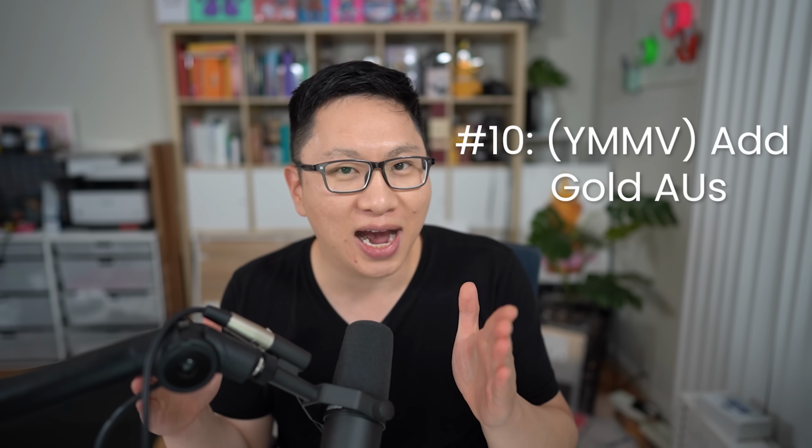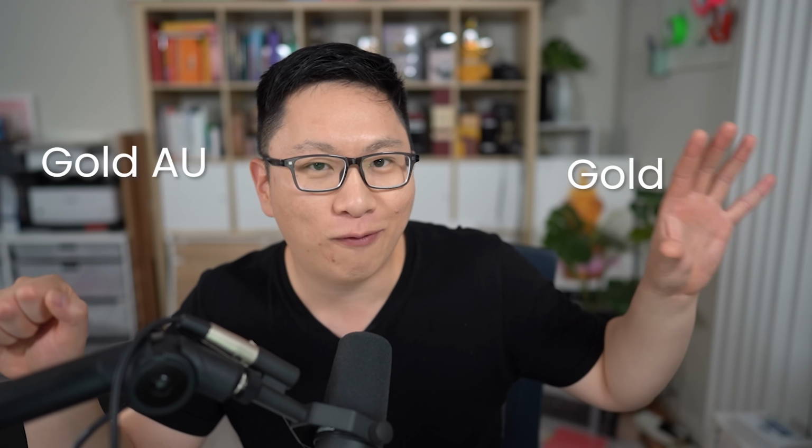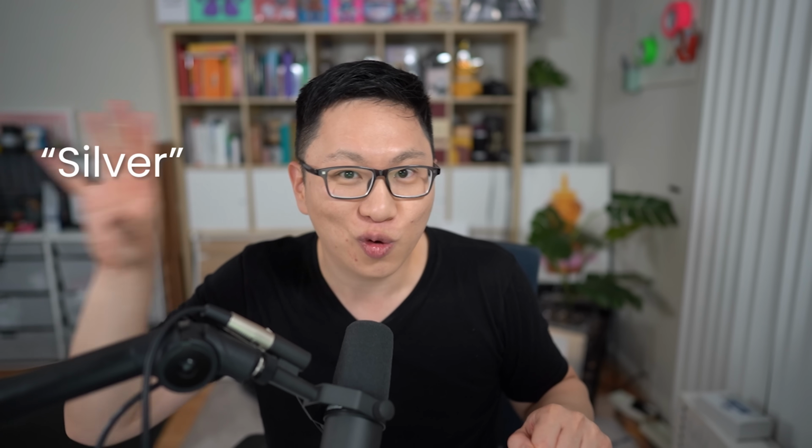Number 10 is going to be adding gold authorized user cards. So this is another one that people get very confused by. The gold authorized user card is different than the normal gold card that you can apply for that has the 4x back categories that have the other credits. It's completely different. If it's easier, imagine if the authorized user gold card was called a silver card or just anything other than gold.